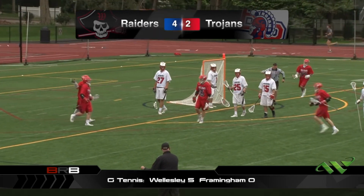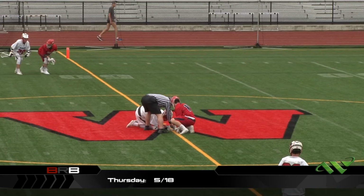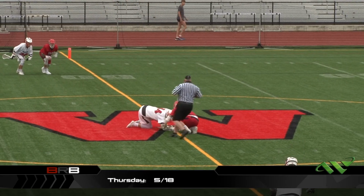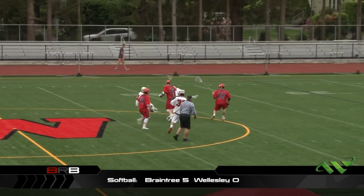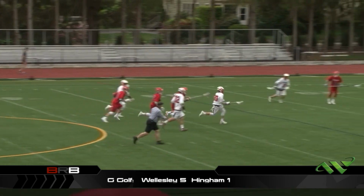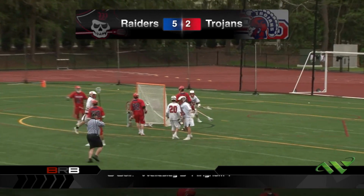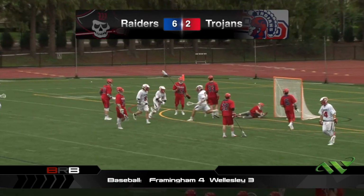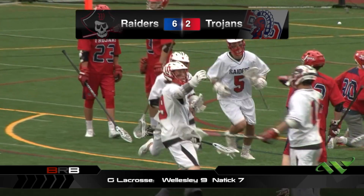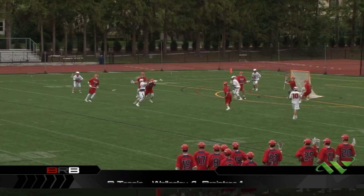But if Trojans thought this would stay a close match here, well, talk about the quickest answer by Wellesley to prove just how wrong they'd be. Face-off win again for Wellesley. This time, Jack Hughes scoops out the ground ball, determined to score. Hughes whips it high-low and grounds it into the cage. Brent Conroy then goes top shelf with McCormick just getting challenged again and again. They just cannot contain this Raiders attack. Bridgewater Raynham timeout, 6-2, Wellesley.